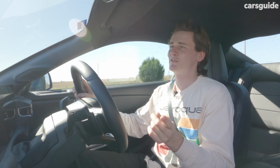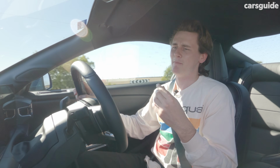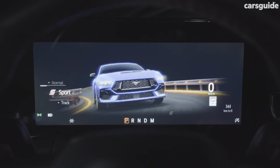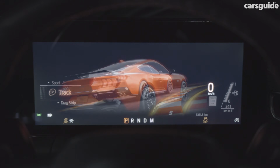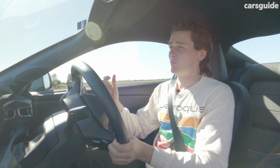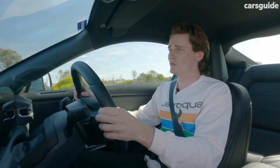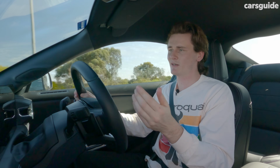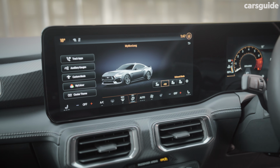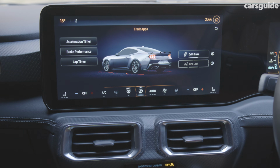And finally, we come to pretty much the silliest feature of all, those track maps. You've got so much customization in this car. You've got normal, sport, track, slippery, drag strip, all these different drive modes, and they all have their place. Plus, just like Hyundai's N cars, you end up with a customizable drive mode that you can lock in. And it's super easy to go through and change all the settings just using the steering wheel and the touchscreen. And you've also got access in My Track apps with this little shortcut button with the pony, of course, for the drift brake and the line lock.